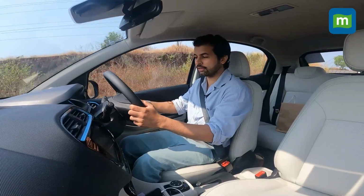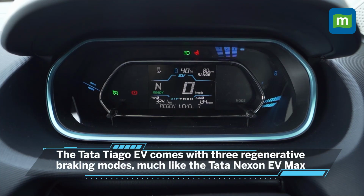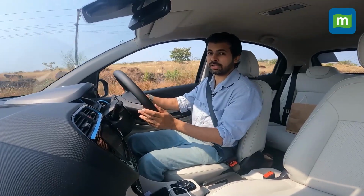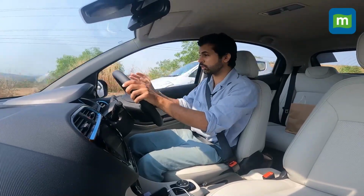Yes, you will try and see how much you've managed to recover, and that's always fun, especially on a slope. And for that, I'm very thankful that they've included these regen modes, which I honestly don't see any reason to keep in zero, because it just reduces your overall braking input. And I'm not saying it can accommodate single pedal driving. Absolutely not. You will need to give that brake a bit of a squeeze every now and then, because it is heavier than the petrol version.